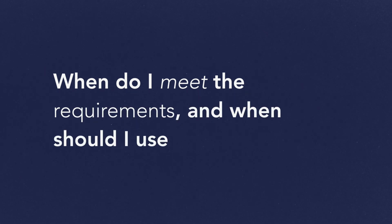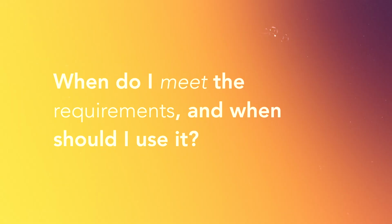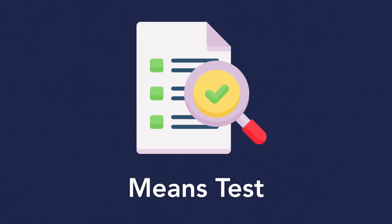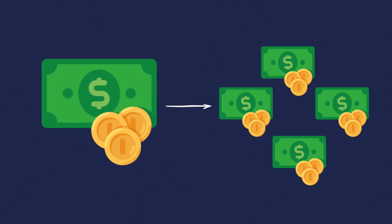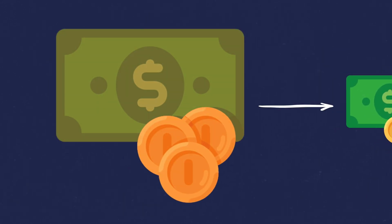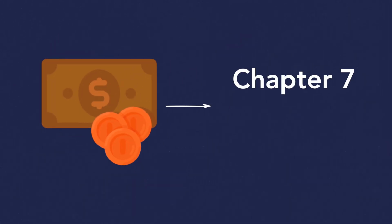Now you might be asking, when do you meet the requirements for filing for bankruptcy? And when could it be a good move to file? To qualify for Chapter 7 bankruptcy, you have to pass what they call a means test, which is done in court. A means test compares your household income to the median income for your state by family size. If the court rules that your income is lower than the median income in your state for your household size, you could qualify for Chapter 7. But even if your income is higher than the median income, you may qualify if the court rules that you're not able to repay your debts within a certain period of time.